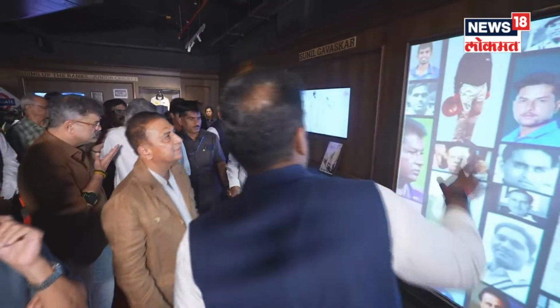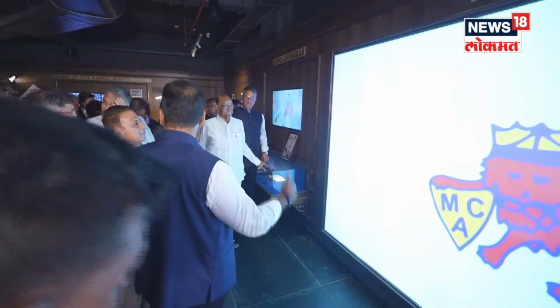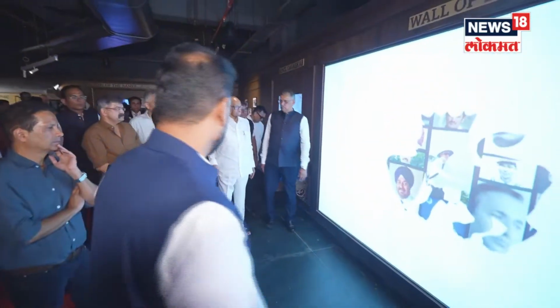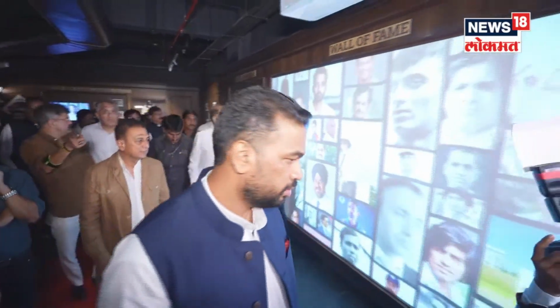As you go ahead, this is the Wall of Fame, which covers all the 81 India players from Mumbai and the 18 women cricketers from Mumbai who played for India. That is what it covers, the Wall of Fame.